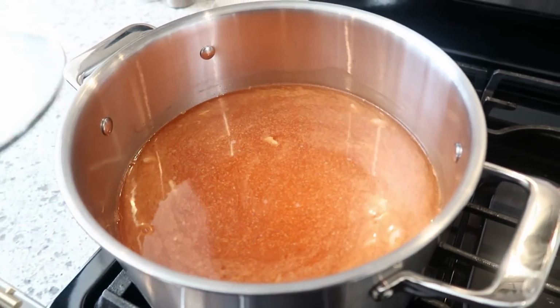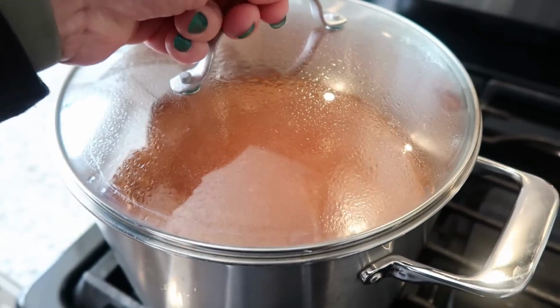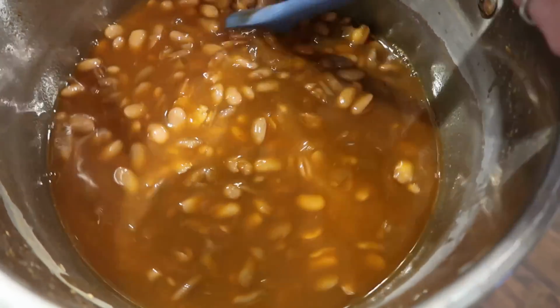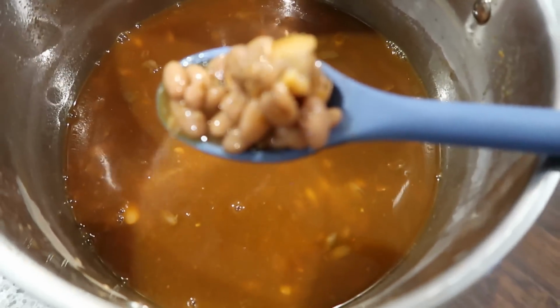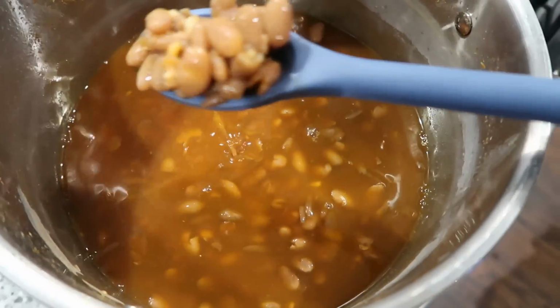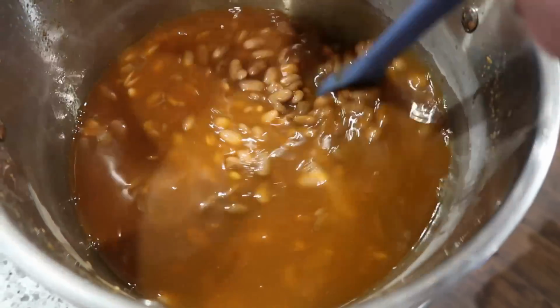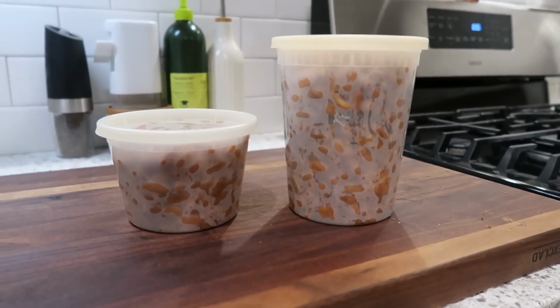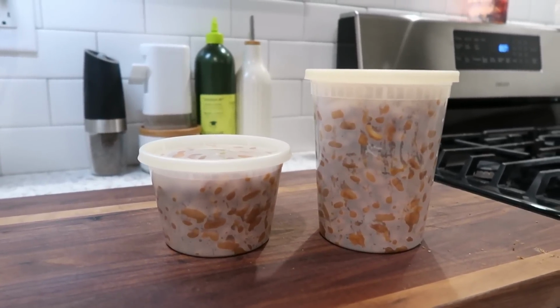So I'll just put the lid on, bring this to a boil, take the lid off and simmer it until they're tender. So this batch of pinto beans turned out really good and they were not overcooked. And I think the reason why is that I cooked them until they were just about tender, and then I shut the heat off and put the lid on and let them cool, and they continued cooking the rest of the way.